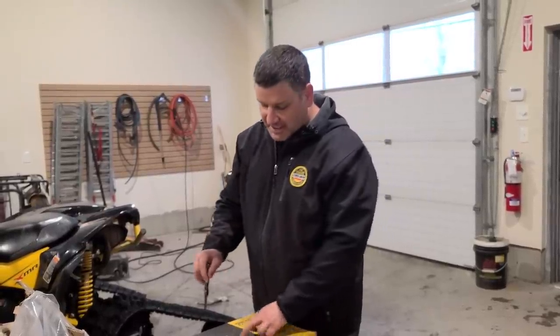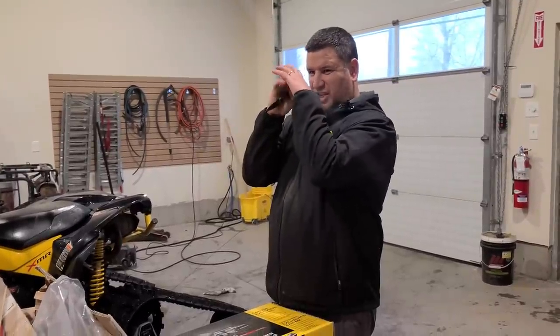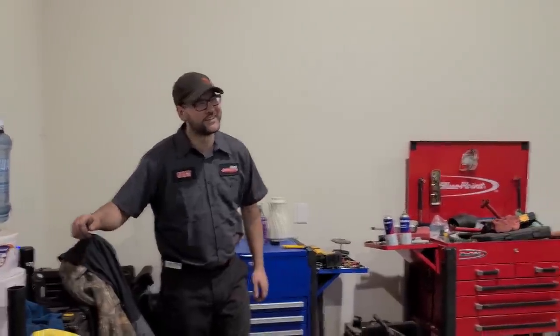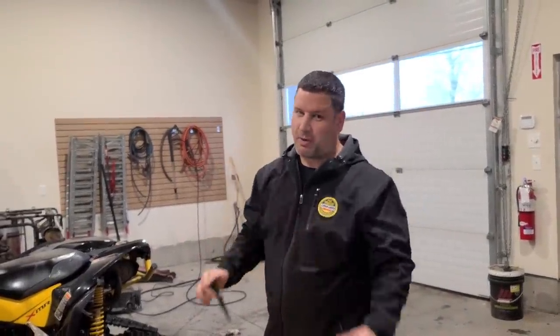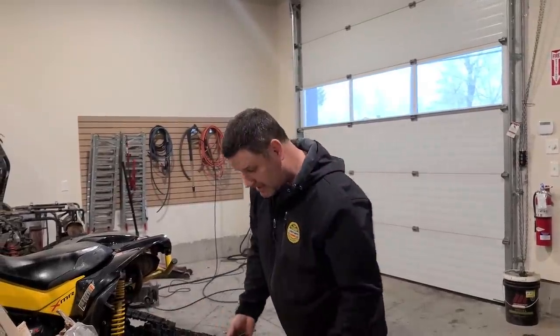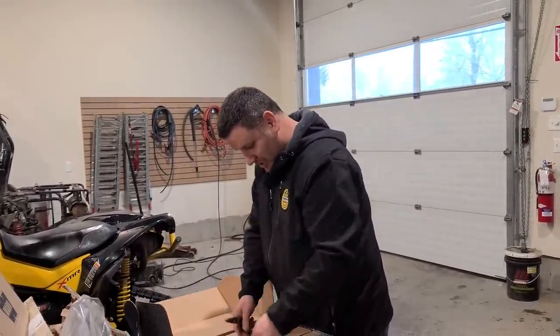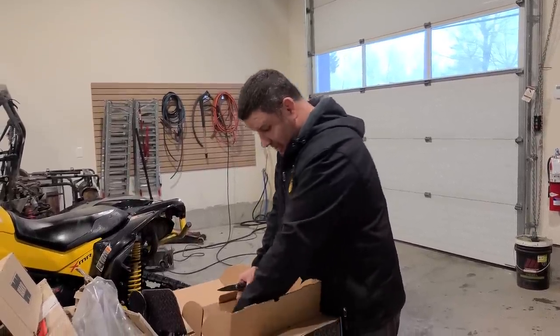So what's real easy is we can leave the contactor, the thing that all the wires go to. All the solenoid, everything we just keep in. We basically take the two wires off, the four bolts, and we just swap winches. We keep all the same wiring that comes with it. They come packed so nice. Yeah, they are really nice.